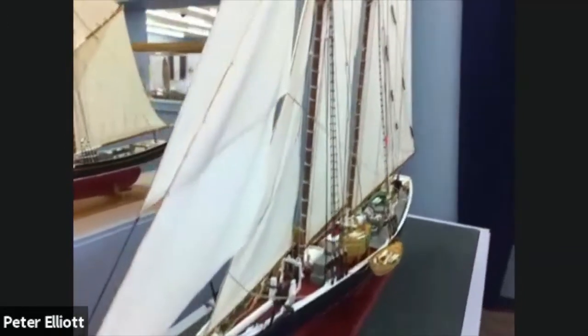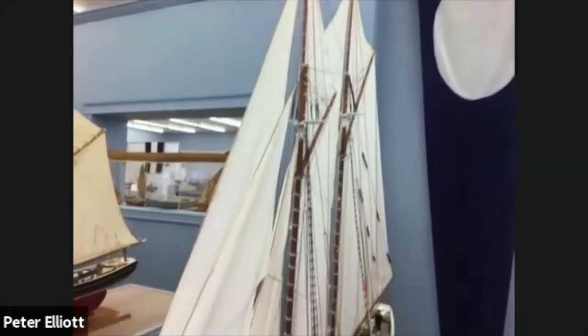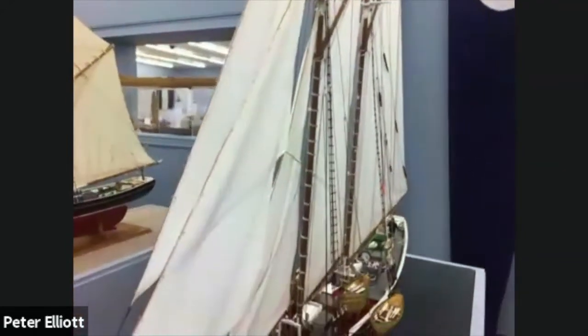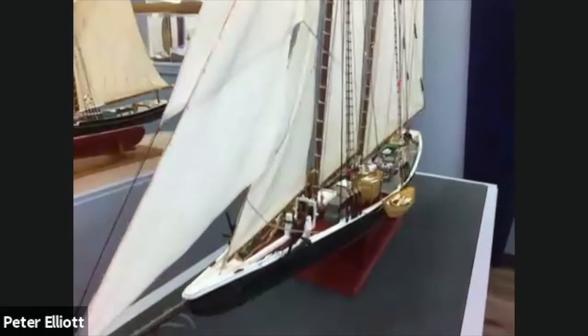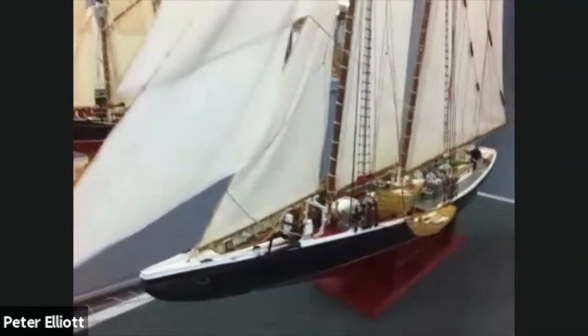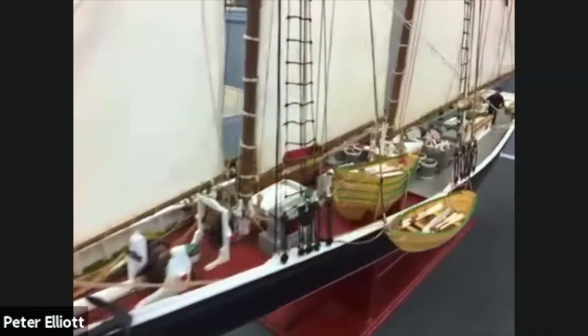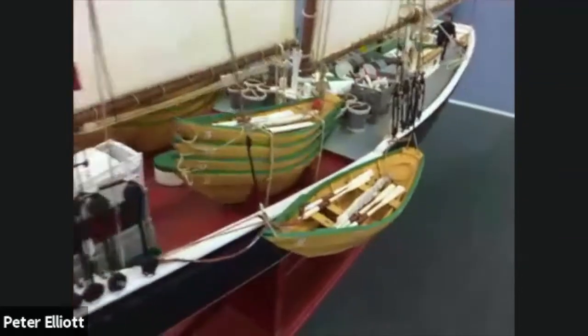Yep, definitely. It was dangerous work, though. Occasionally, people would get lost in the fog and not be able to find their schooner. If they were lucky, they were picked up by another schooner. But there were cases of 2 men in a dory having to row back to Newfoundland from the Grand Banks. And some of them actually managed it.